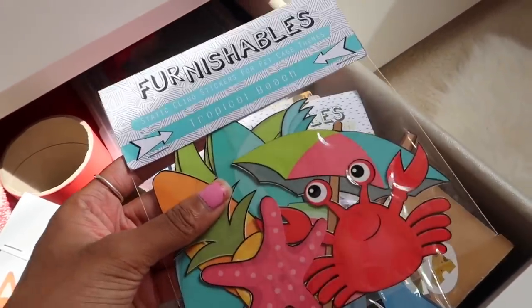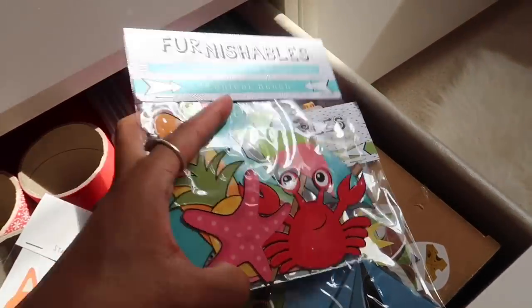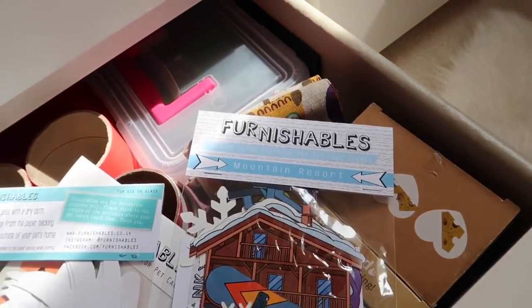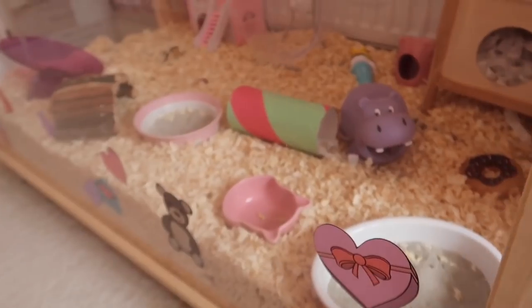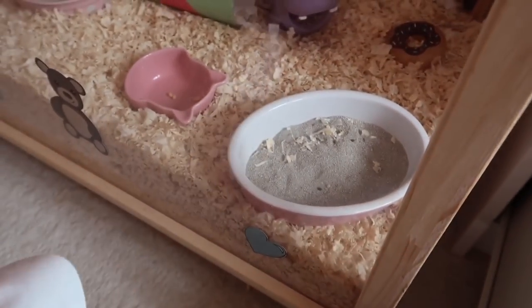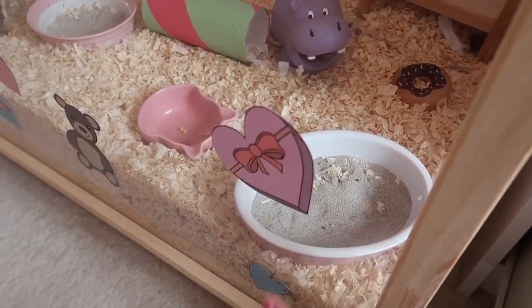This is one of their most recent ones, the tropical beach theme, which I did include in my monthly boxes last month for summer. And back in February, they did send me these two packs, Let's Go Camping and Mountain Resort, and they're always bringing out new collections. This is what they look like on the pet cages. This is the Valentine's pack, and they're really cool because you can just peel them off. It doesn't leave anything on the cage, and you can just stick it back on again, and they're reusable.